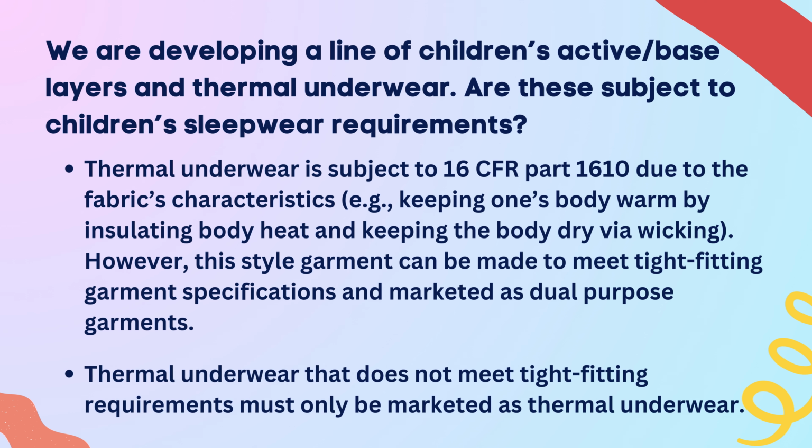Thermal underwear that does not meet tight-fitting sleepwear requirements must only be marketed as thermal underwear and in a manner so that it is not to be used as sleepwear. In this case, you should not include any printed designs or patterns on the thermal underwear and should label and market the garments as thermal underwear only.